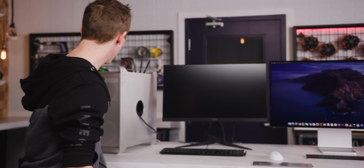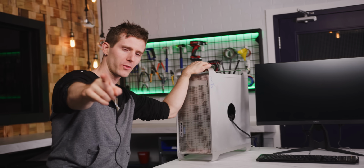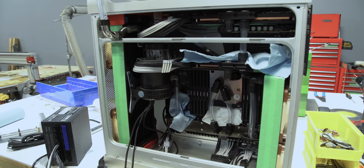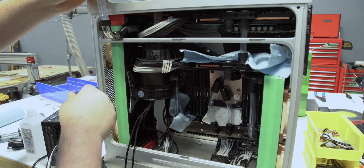We lost the battle. Apple launched their new desktop computer before we could complete our Hackintosh Mac Pro killer over here, but the war is not over yet. We are nearing completion of our project, and our goal for today is to get these two beasts up and running side by side. So step one is to fill the Hack Pro with water and boot it up.